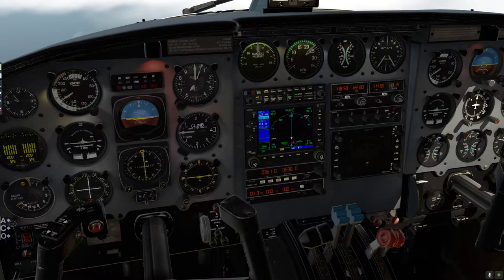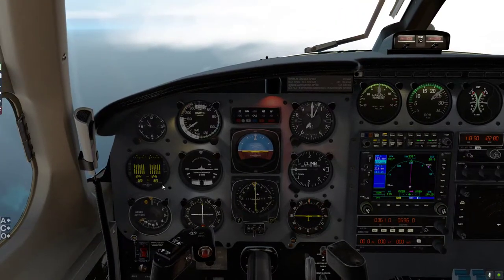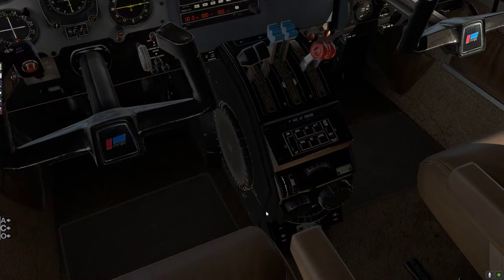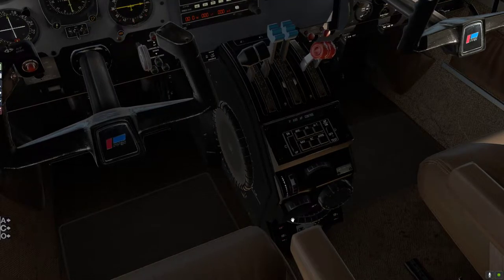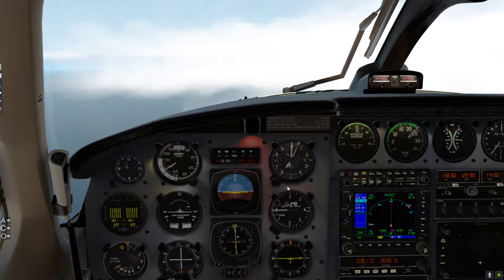18 gallons per hour, and on the digital display here you can see the cylinder head temps are increasing. This would be a good time to close the cowl flaps on the underside of the aircraft to give us a bit of extra speed, reduce the drag.